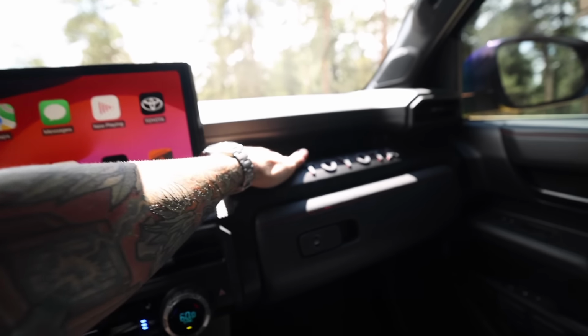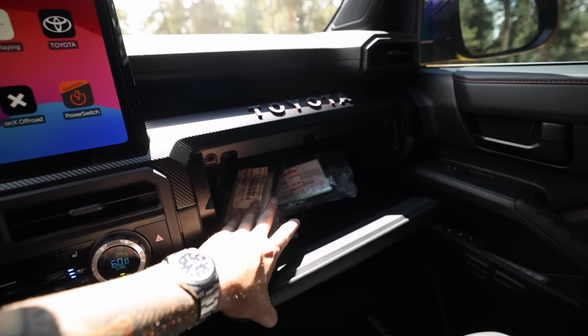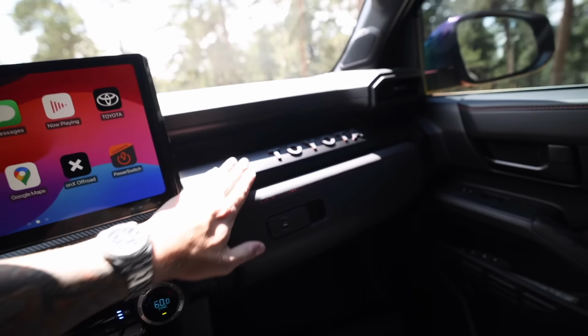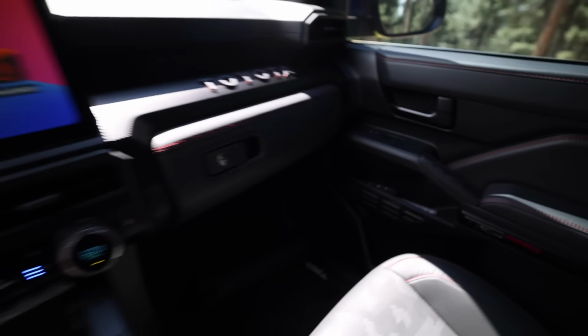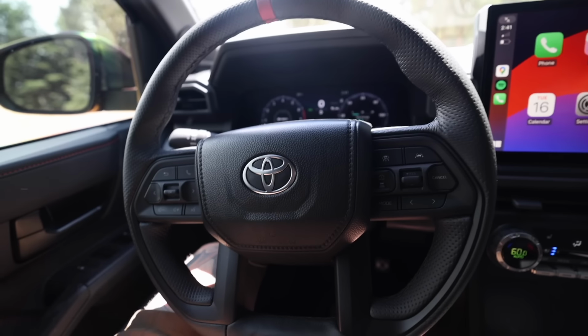On the passenger side, a little bit of a cubby above the glove box. There are those pigtails that I was talking about to connect accessories. Leather wrap glove box, again carbon fiber all over the place, and I'm a very big fan of this interior, if you guys can't tell.